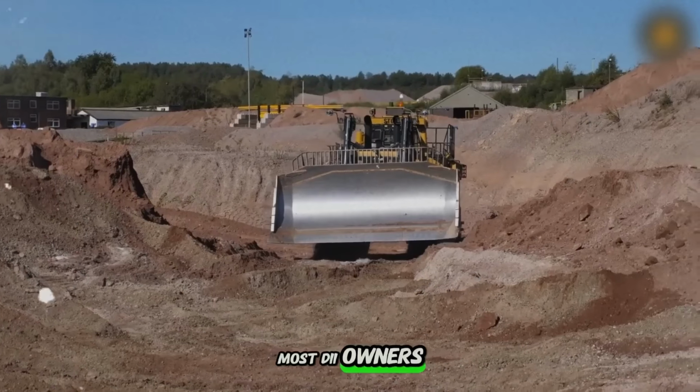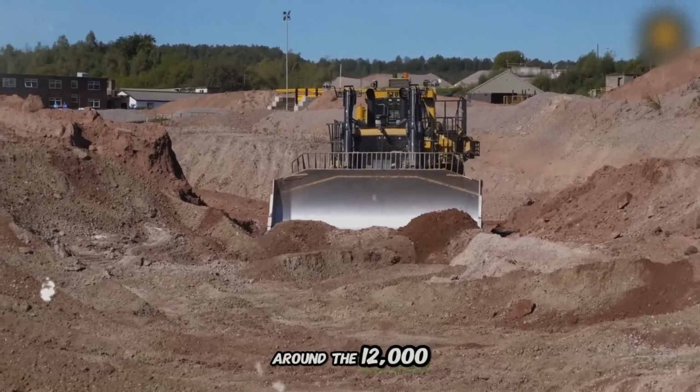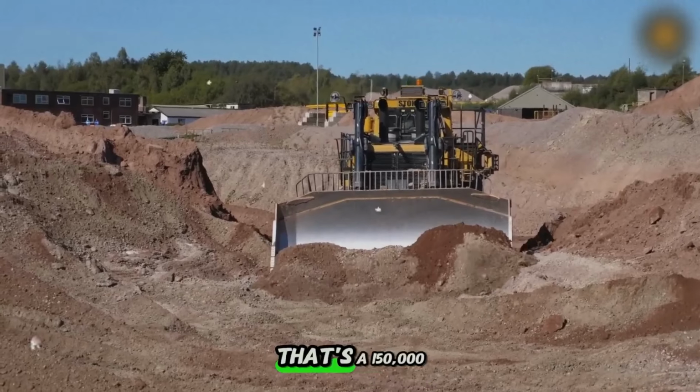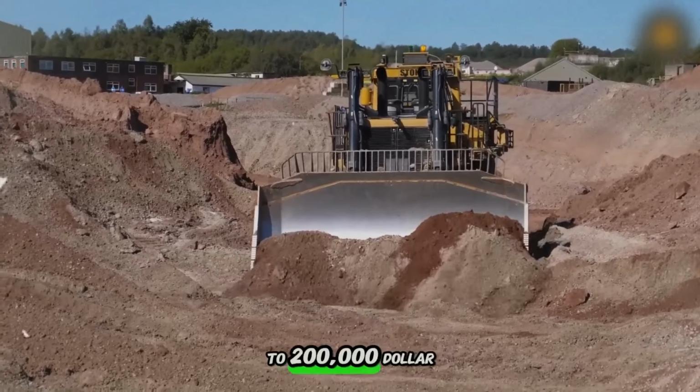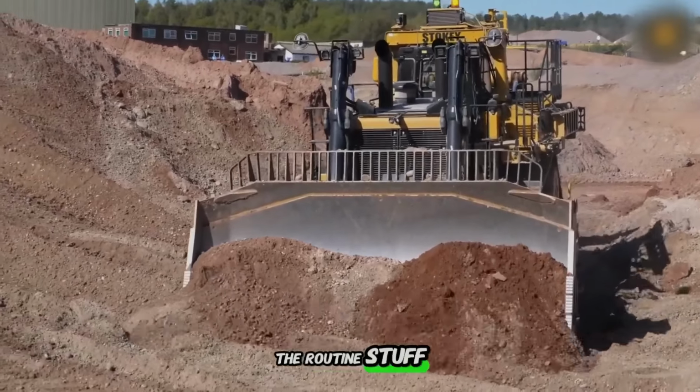Most D11 owners look at a major engine overhaul or replacement around the 12,000 to 15,000 hour mark. That's a $150,000 to $200,000 phone call to your Cat dealer. Even the routine stuff is giant.